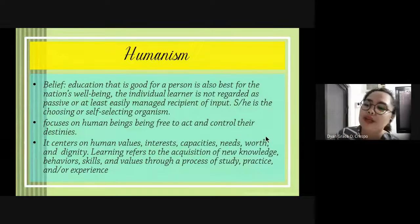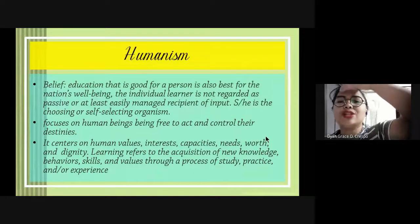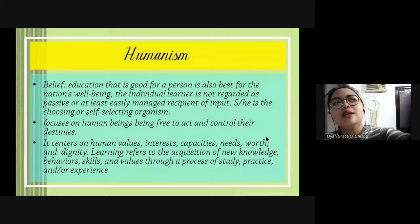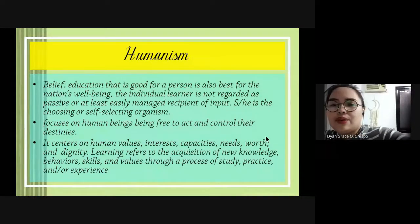Now, let us have humanism. And we are getting closer to the truth. Humanism believes that education that's good for a person is also best for the nation's well-being. So according to the humanist approach, when each individual has a satisfactory education, the nation will benefit from that. Many will benefit, because each individual is already okay.